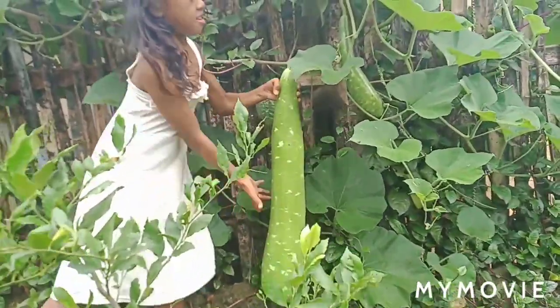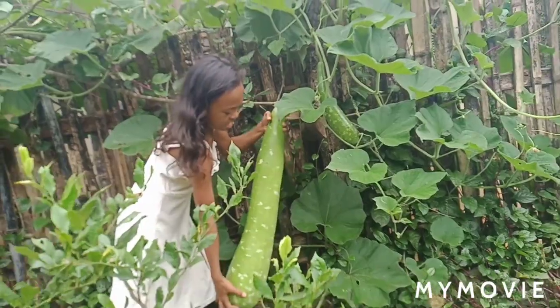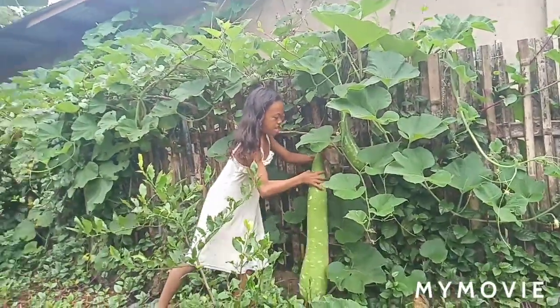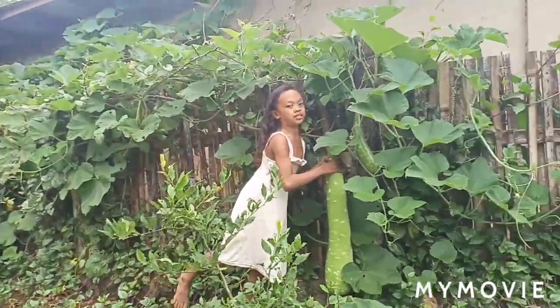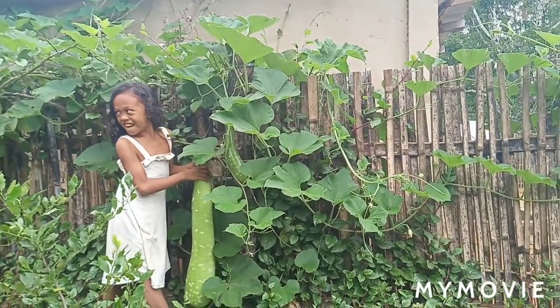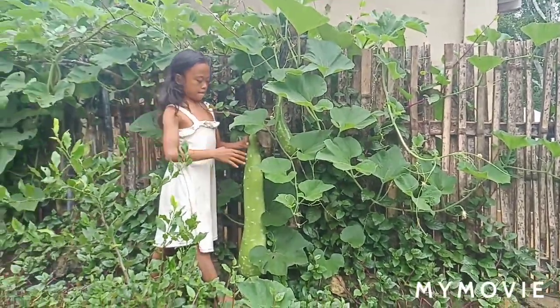So we have another bottle gourd right here. We just harvested it because we are going to trade with the fish. There's some people over here in the mountain. They came over from Acton, from the seashore, or from Basay, so they want to trade with this bottle gourd.